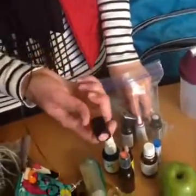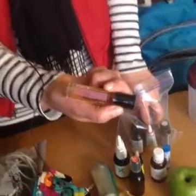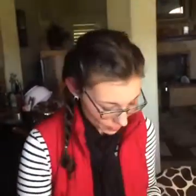I've got some oils. In Tune is my focus oil. And it's just nice to have on hand. I like to put it on if I'm doing any kind of presentation or studying or something where I need a little support with focus.